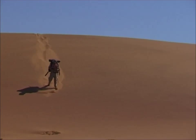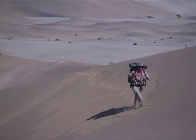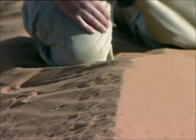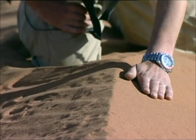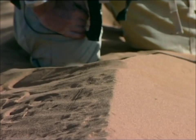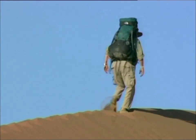On the coast, you do have bowls of sand with a slip face all the way around. If you were to fall into one of these large holes, it would certainly be a struggle to get out, and certainly with such a full pack. This is the windward side of the dune, and this is the slip face of the dune. As you can see, the sand just falls away here. It's not compacted at all, and it's a nightmare to walk on.